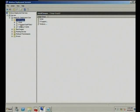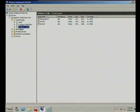For your installation images, what we have here is something called image groups. And image groups are nice. They save you a lot of hard drive space. So the purpose of an image group is if you have a Windows 7, let's say 64-bit image, and it has all the applications for marketing in it, and you input it into an image group. You create an image group, just call it Windows 7 64-bit. And then you put a second Windows 7 64-bit image with different applications in it into the same image group.